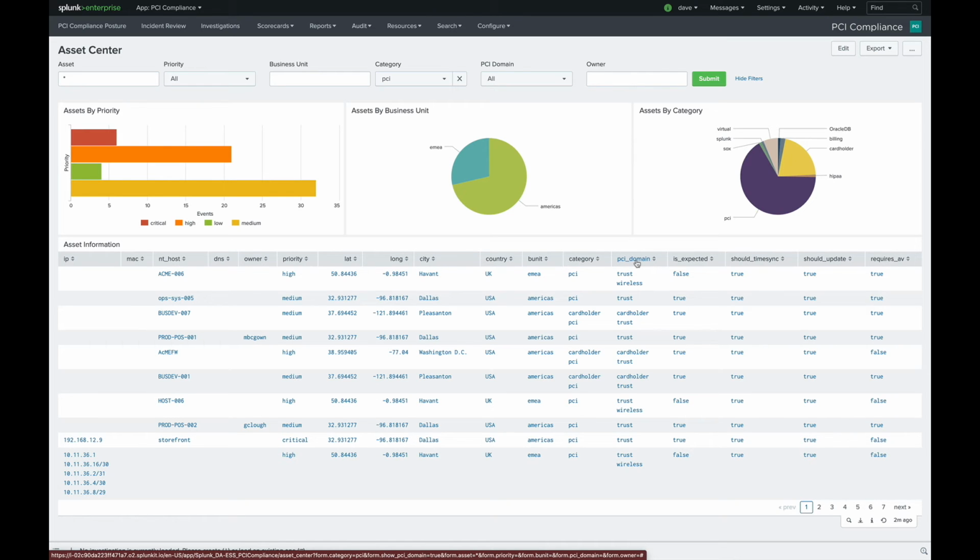Now, we capture a few other elements about assets. None of them are too exciting except for requires AV, or AV being antivirus. And if you know about PCI, most systems in your PCI environment are going to require antivirus. And people will argue about Linux and things like that. But generally speaking, if a system supports antivirus, you need to have antivirus on it. And this allows you to specify whether each asset is one such system. So this is a way to essentially take your cardholder data environment that might exist in a spreadsheet somewhere and actually load it into the app for PCI compliance and then use it to help give you visibility into what's going on for compliance in your environment.